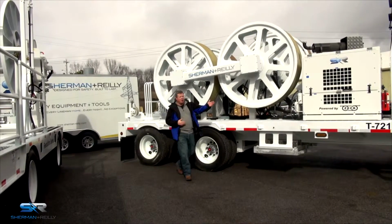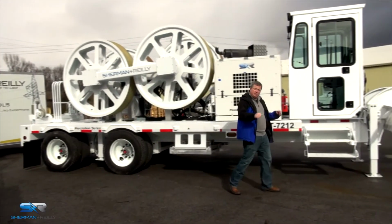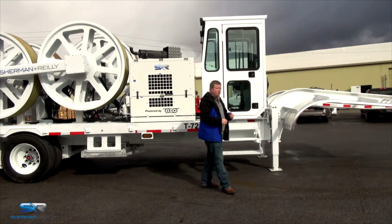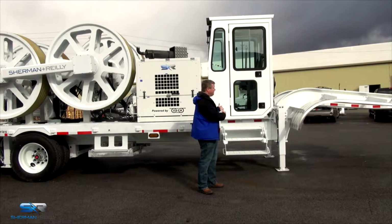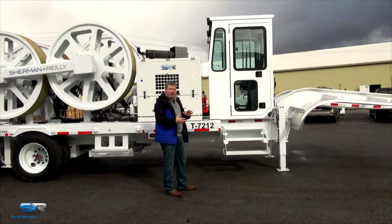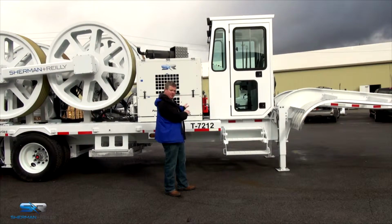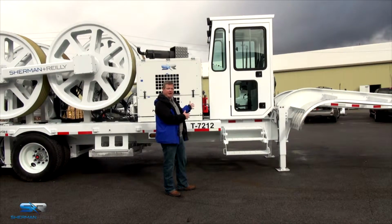Now we have PTOs set up on the front and the back so that the hydraulic hoses can be hooked up from either direction. One of the unique features about this unit is how the reel stands interact with the tensioner itself. They are hooked up hydraulically and they are synchronized with the tensioner. Now, the reel stands themselves are dumb. The smarts are in the tensioner. When you use this piece of equipment, you can control the reel stand tailing tension from inside that cab.